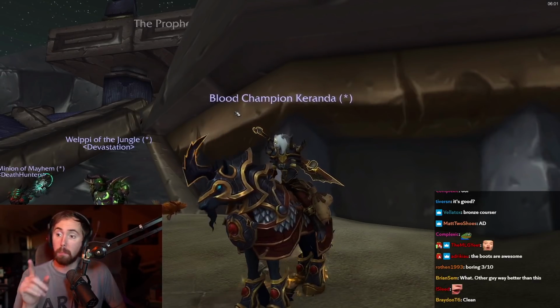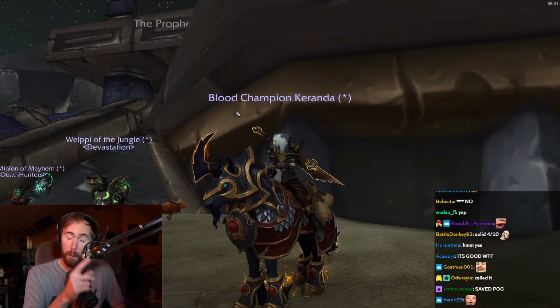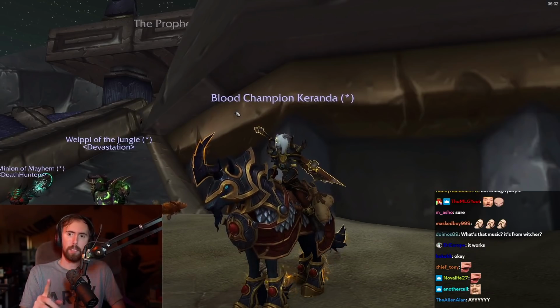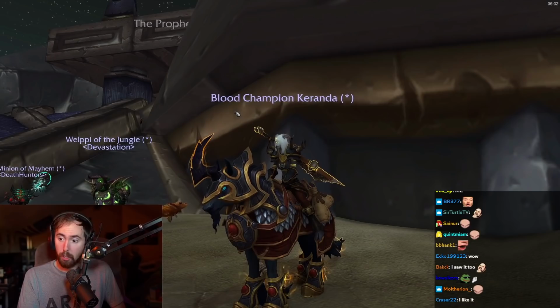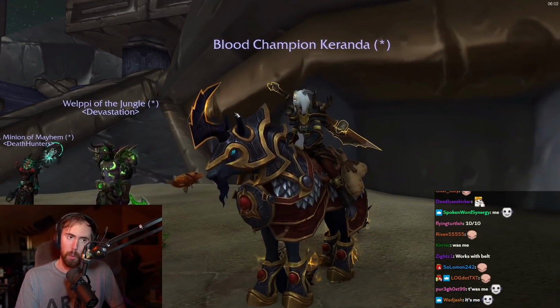Somebody in my chat said before anything that he's going to use the honor level 15 mount. And that person in my chat is a fucking prophet. I read it. Obviously, it was a pretty easy decision to come to that conclusion. But the reality is that this mount matches very well with your transmog.